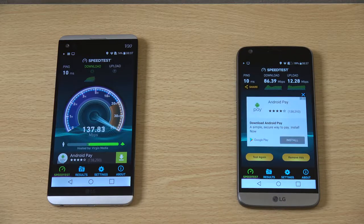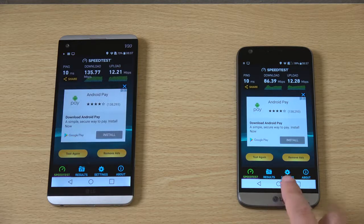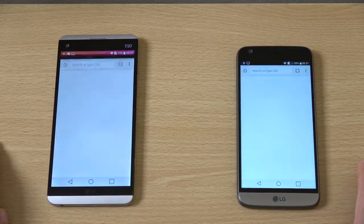Oh, getting some big improvement here. Still quite low for what I've seen it, but maybe it's because it's the time of the day. We don't really know, but as long as it's an improvement over the G5, that is the main thing. And let's see the actual real world browsing.